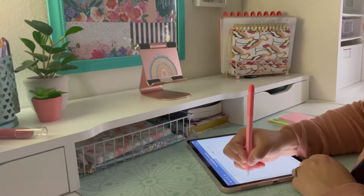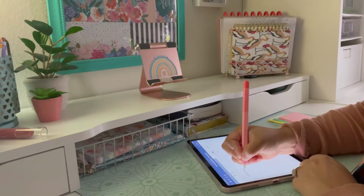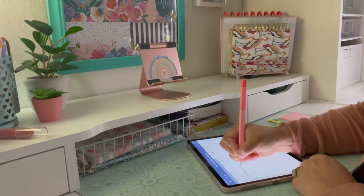A few years ago, I heard about one thing that most successful people had in common. They had a journal. They journaled every single day. So of course, I quickly thought it was time to start journaling. And not long ago, I began my digital journaling journey.